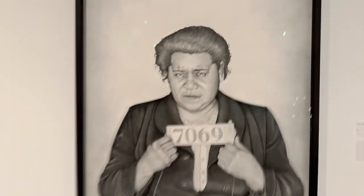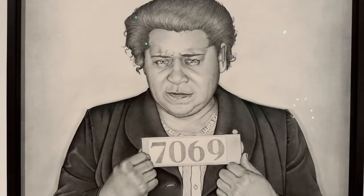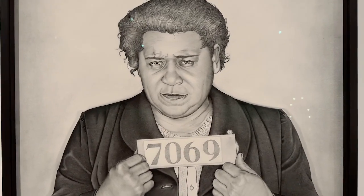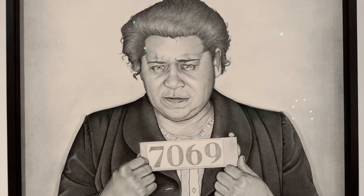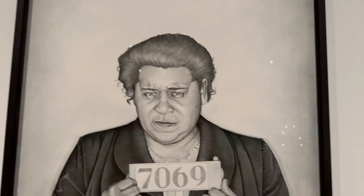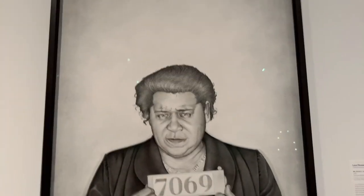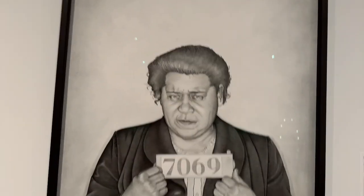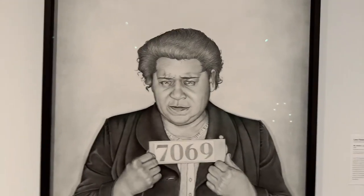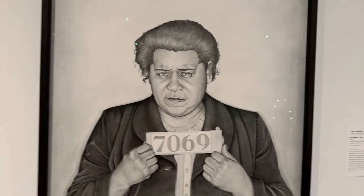And here you go. 769. Quite a mugshot there, right? And imagine her being there and thinking, yes, I'm being arrested, but I am standing up for the rights of what is right and what should be for us to be able to ride on the bus like everybody else, because we should not be second-class citizens. And that is an important thing. And I'm sure, hopefully, she got a fair trial.